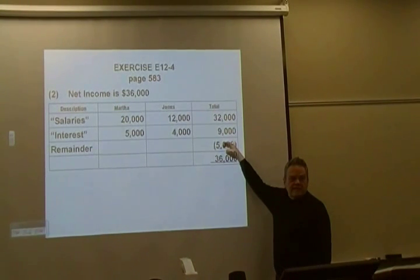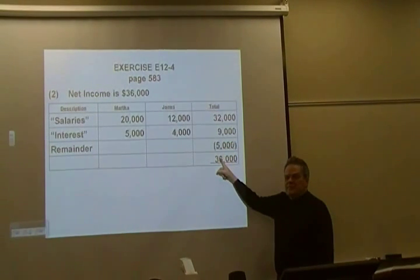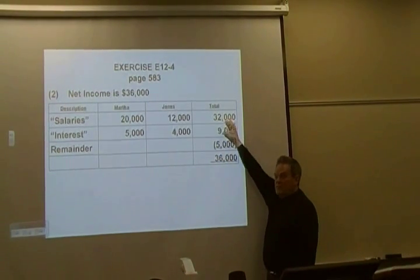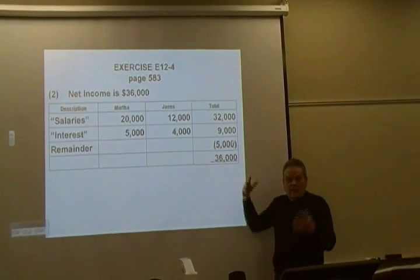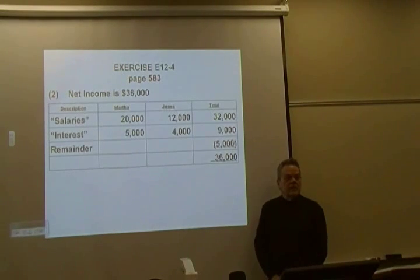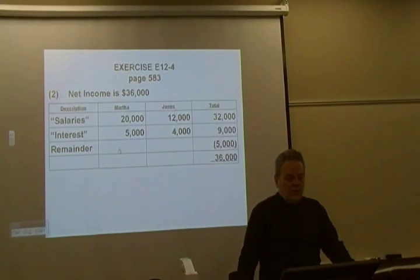I'm trying to trick somebody into saying net loss. Did you hear the part about trick? Were you thinking it? It's not a net loss. This is net income. It clearly states that. It's a negative remainder. Our agreement forced us to allocate more than we had to allocate. And we've got to solve the problem. This is the solution to the problem. A negative remainder that was to be shared how?